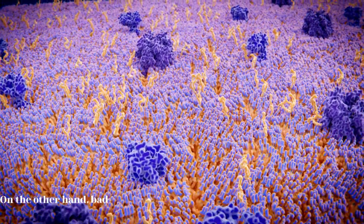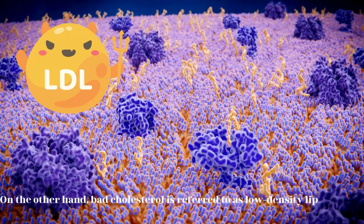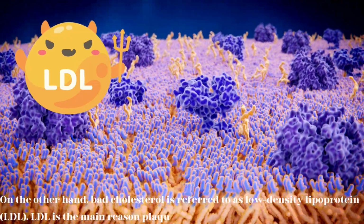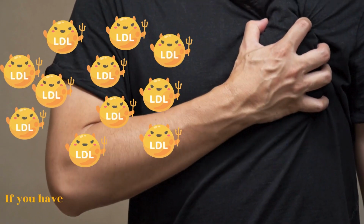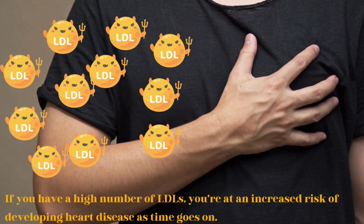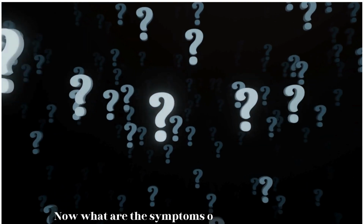On the other hand, bad cholesterol is referred to as low-density lipoprotein. LDL is the main reason plaque builds up in your arteries. If you have a high number of LDLs, you're at an increased risk of developing heart disease as time goes on. Now, what are the symptoms of high cholesterol?